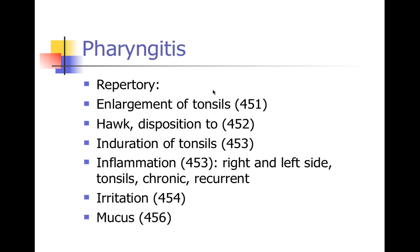Now, I hope everybody has bought their Kent homeopathic repertory. A repertory is kind of like a dictionary where you have a symptom and then you have a listing of remedies that are appropriate for that particular symptom. I'm really not going to spend a lot of time on the repertory during this lesson. We're going to go into the repertory in more detail later.